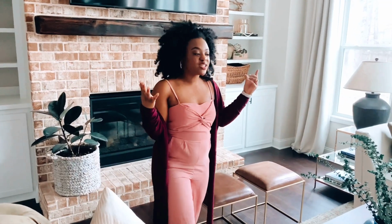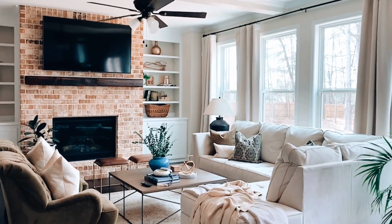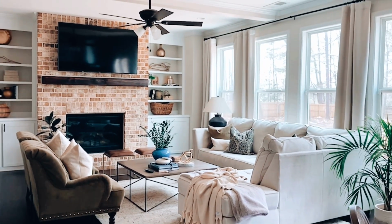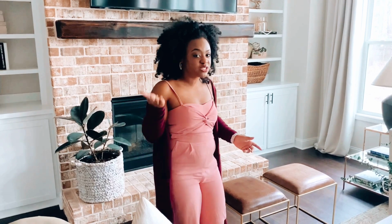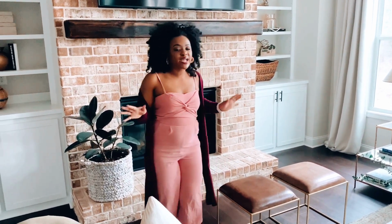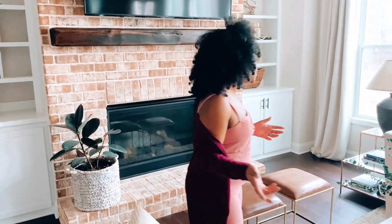So I decided to decorate this living room in a square. So it's called the conversation square. So we have the couch, the sectional couch. We have 2 chairs, and we also have 2 stools that can either be for a footrest or also for additional seating if we need it. And I really like how this makes our space feel. We host a lot, and we try to design our house in a way that will be comfortable and conducive for hosting and for conversation.